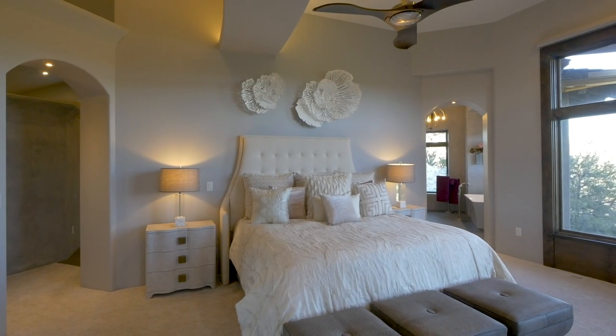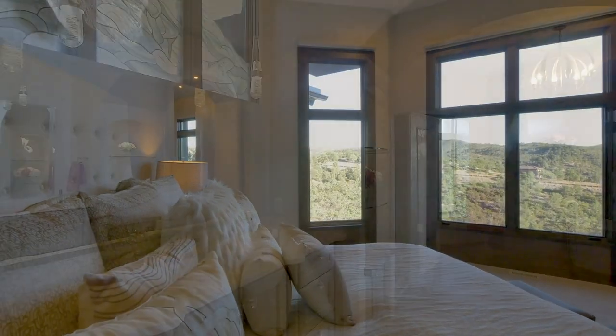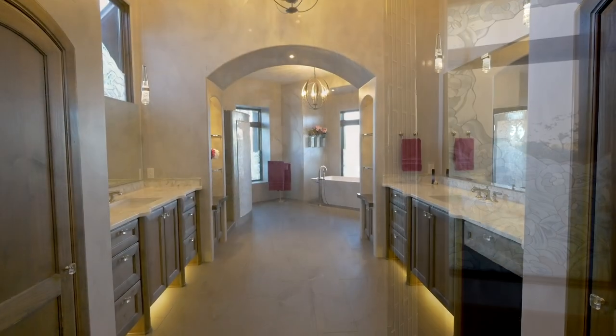This private and luxurious retreat includes a large, architecturally unique bedroom, beautifully appointed bathroom with custom-made stained glass created to match the decorative tile, and fitted closets.